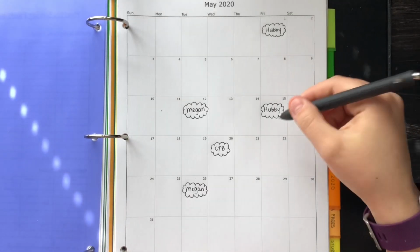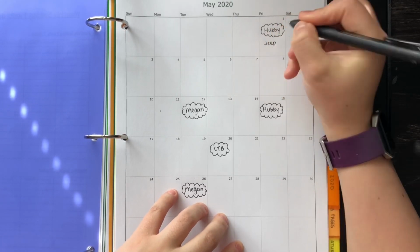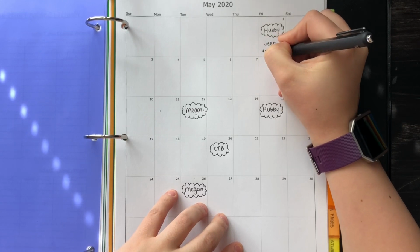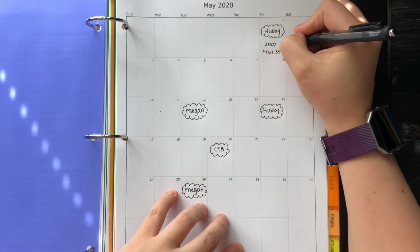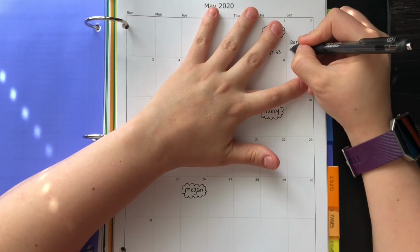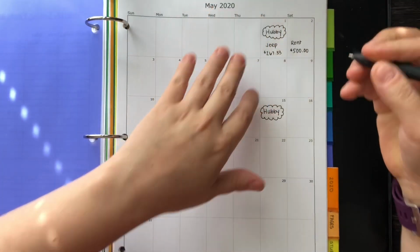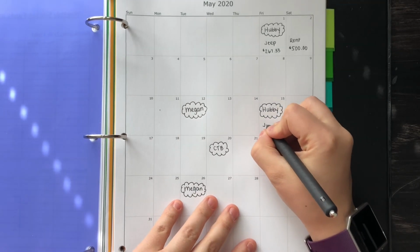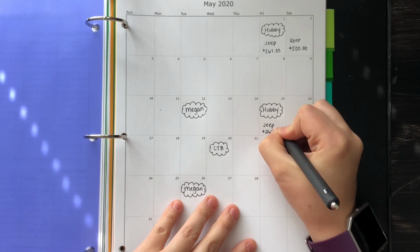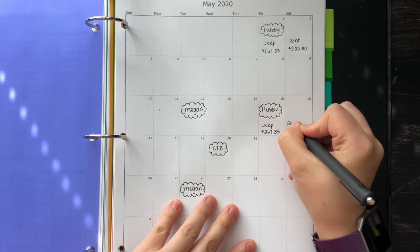So every Friday, I pay the Jeep insurance, or not the Jeep insurance, the Jeep. So that is $267.33 bi-weekly. And I also put $500 every bi-weekly budget to rent. Oh man, my handwriting is not good. Jeep, $267.33, and rent is $500.